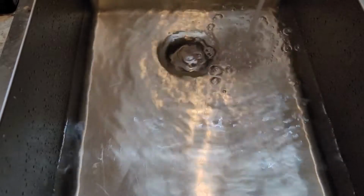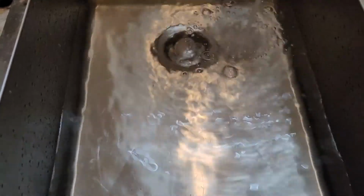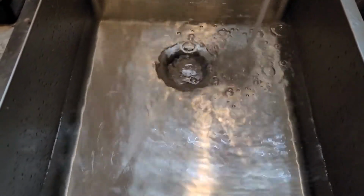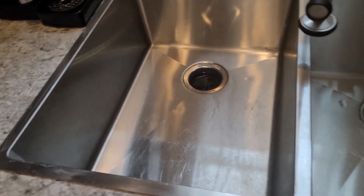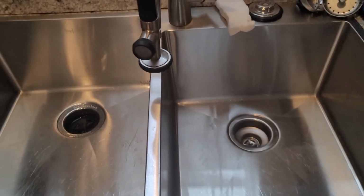Although I don't see what the difference is between doing that and using bleach in your washing machine to bleach your whites, because it goes in the drain too. But anyway, okay. So I'm going to fill it up, let it soak for an hour, and then rinse. Alright, my sink is as shiny as it's going to get, but I'm starting off the new year with a shiny sink. Not perfect, but better than where we left last.